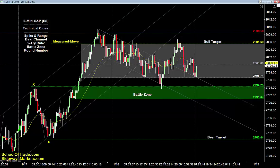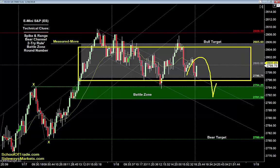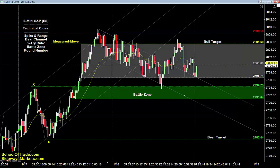So I want to see the market, because of a trading range here, I want to see it one try, two try. I'd love to see us dip down into this battle zone while using this trend line. That would be great. We haven't seen that yet. We got one example here earlier, late morning this morning. I would love to see us get a little bit of a dip early morning tomorrow, down to that range.